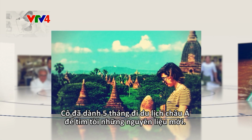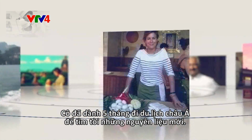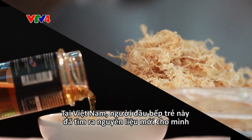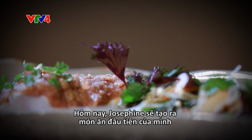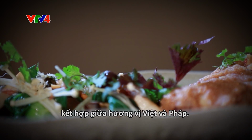Taking a break from where she has lived and studied, Josephine spent 5 months traveling in Asia to discover new ingredients. In Vietnam, fish sauce and zuoc, or shredded pork, are what fascinate the young chef. Here today, Chef Josephine tests the first fusion of Vietnamese ingredients in the French style.